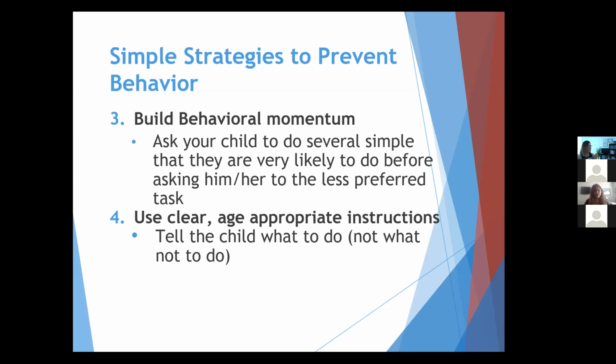And now let's take a look at the 4th strategy that you can use. This is something I'm really passionate about, because it's so easy to tweak, but can make an enormous impact on the outcome of the behavior. When we talk about using clear, age-appropriate instruction, yes, we have to make sure that we're using language that the child can understand. But we're also talking about making sure that your instruction includes what you want the child to do, not what you want them not to do.